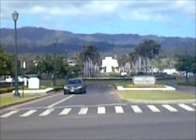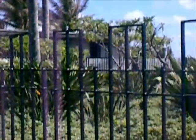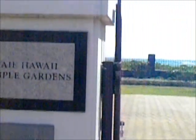Now I'm going to turn around real quick and let you have a look at the park at the end of that road. This is the Laie Hawaii Temple Garden, and it's just a little reflecting park. There's no place to park. You have to walk here, but once you're here, you can just sit and look out at the ocean. You can see the ocean's gorgeous from here, and there's no beach access from here. It's just a place to sit and think.